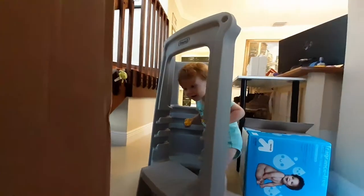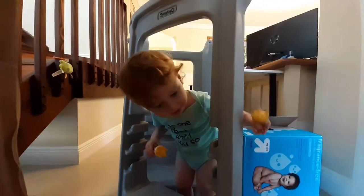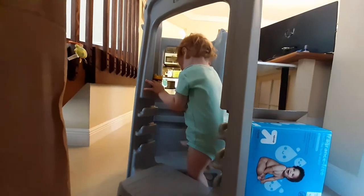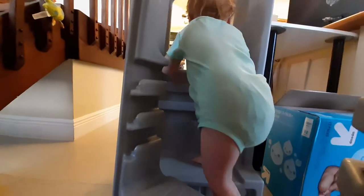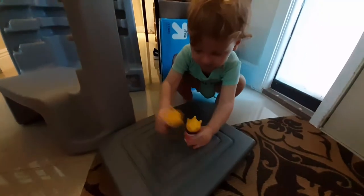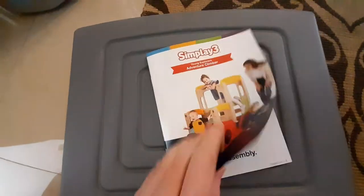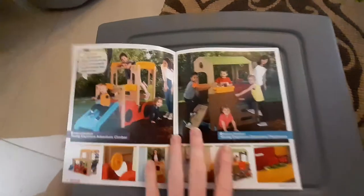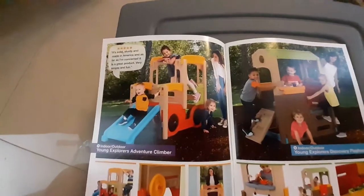Wow. What do you think? How fun is that, babe? Toddler Tower. So apparently it can adjust. Oh, she already knows how to use it. Look at this. Rockstar. Good job. Awesome. You like it? Yeah, it makes noise. So just a little booklet. Oh, that's cool.